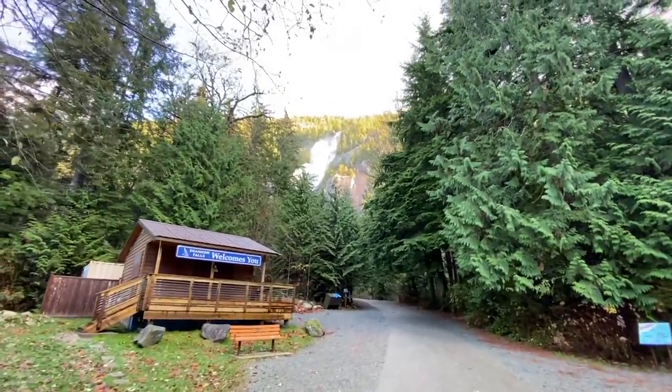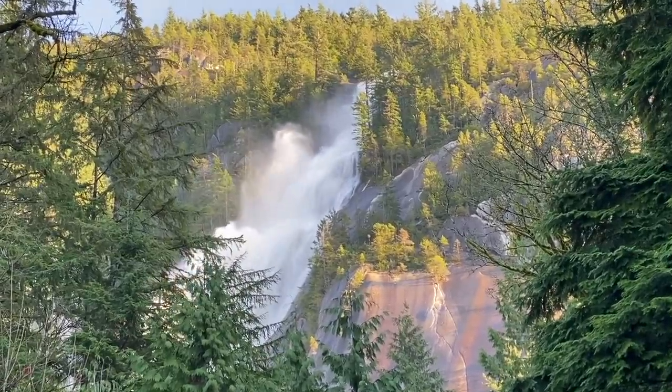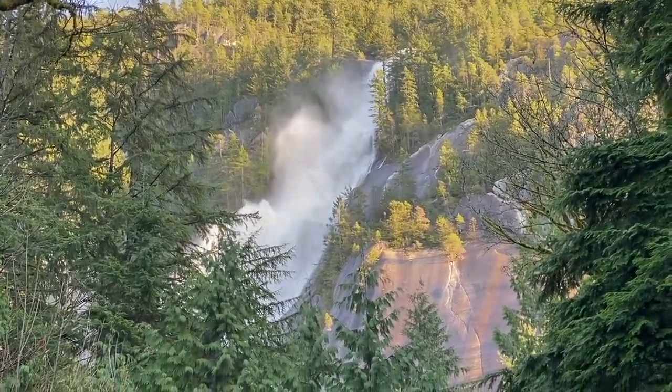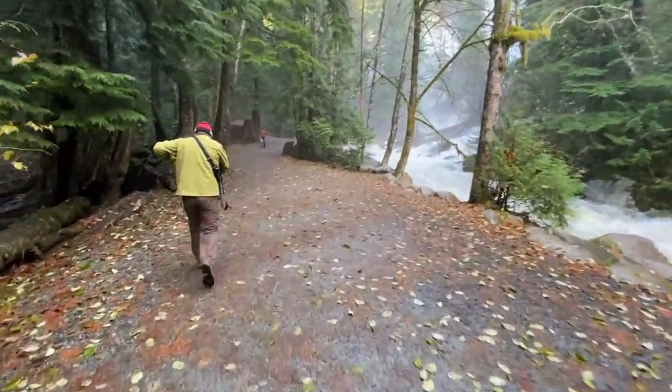Okay, all this water, I stopped by at Shannon Falls. So this is just outside of Squamish, so I'm just gonna go and check it out. Looks like the water is just going way off of it. I mean, it typically does rain here. It's a rainforest, but this has been just incessant this last stretch. Oh, far out. Wow. I feel like I'm in the rain.